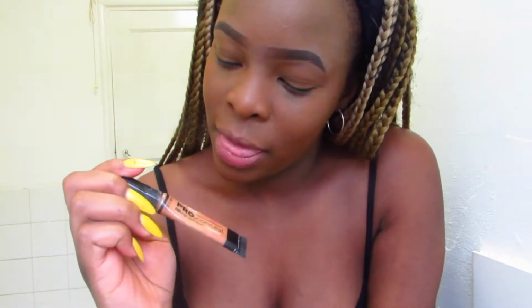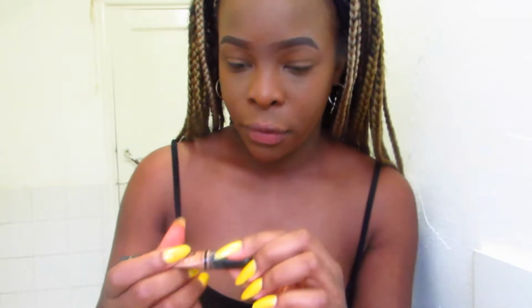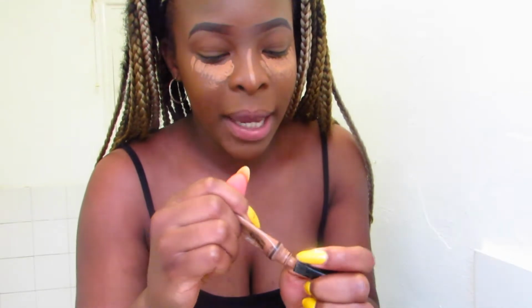I'm gonna use this LA Pro Concealer Girl. I mean, everybody knows this. Everybody uses this. So in the shade Toffee for my concealer. Obviously, because I'm using darker foundation, I have to use a darker concealer. And I'm gonna put it on my nose because I see everyone does that, so why not? Don't really know the difference it makes, but hey ho.